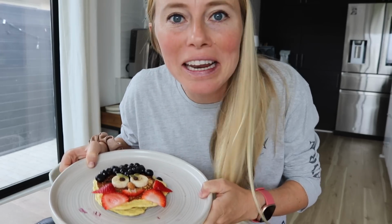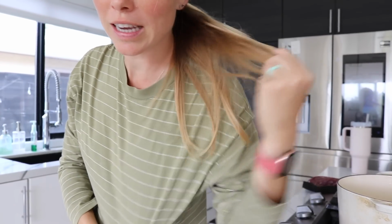And then I destroy it by eating it. Okay, so I had to change because Sage spat up on me, and then as soon as I changed, not sure if you can see it, spat up again.